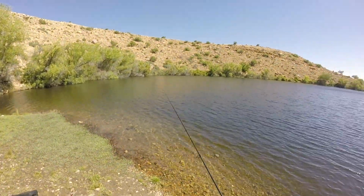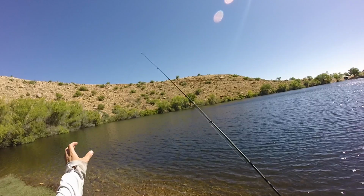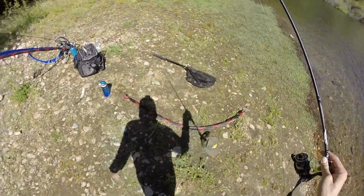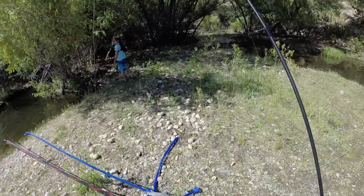Oh, it broke me off. A lot of this on this trip, a lot of short strikes, a lot of light bites, where I wasn't setting the hook good enough. I was mostly fishing with Mule Fishing, little crawdads. I forget what they're called.